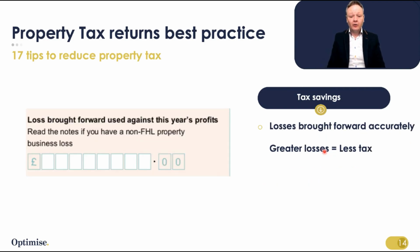And losses brought forward. Again, this just says about FHL, but this really does apply for property income generally as well. So if you have got losses in prior years, make sure you do the brought forward balances. Again, the HMRC software for tax returns may not do this for you. In fact, it's pretty manual. So you have to enter it. And people do forget to put their losses from previous years.